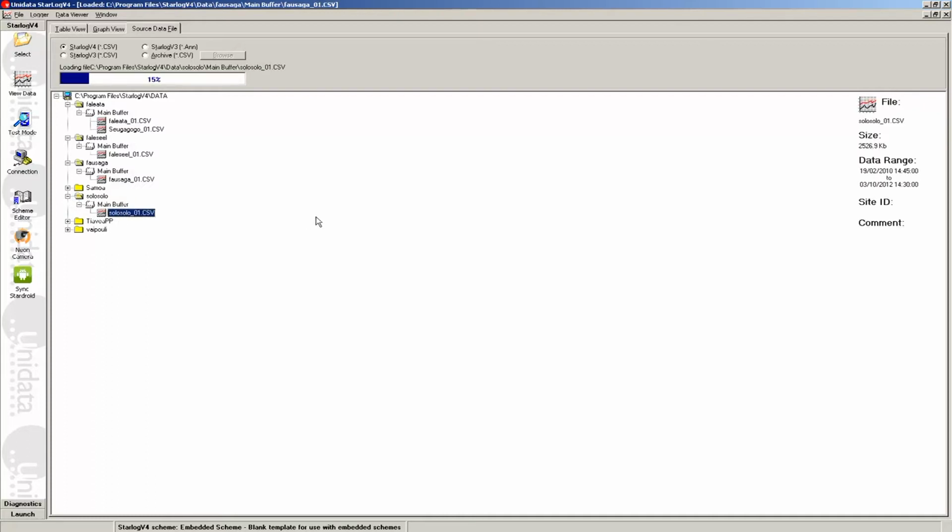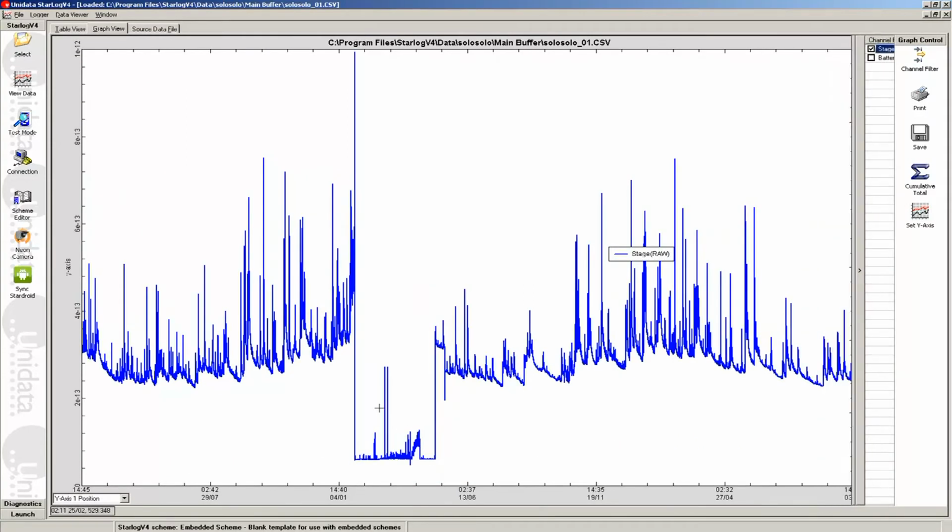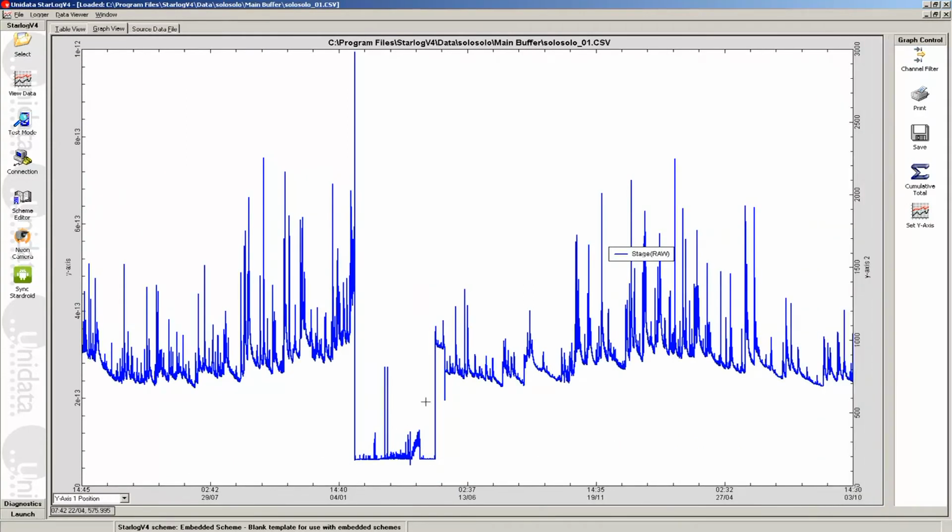This site, I think the battery was, or the panel was stolen at this point here. The volts were lost. Otherwise, pretty good record for this site.